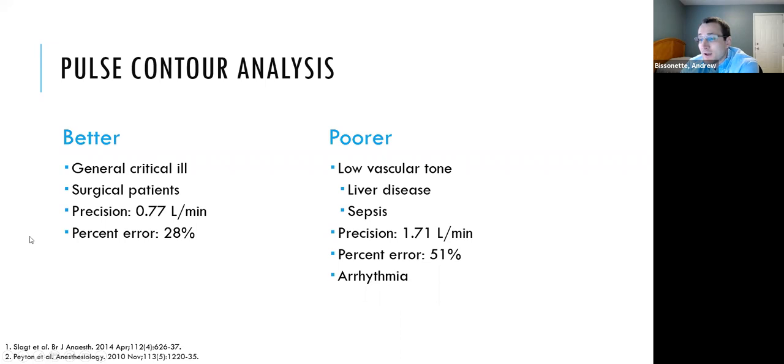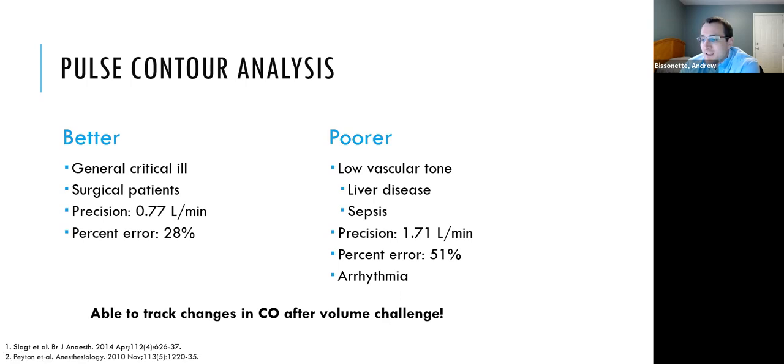There is a fourth generation software out already. Data still shows it's probably not ready for prime time where we work, but is potentially ready for people that are generally critically ill without poor vasomotor tone, or surgical patients. Again, this all relies on a good pulse wave analysis. So anything that makes the arterial line or these other pressure tonometers inaccurate will lead to inaccurate cardiac output. That's a lecture in its own right, as far as things that can make the arterial line less than accurate, but that's something to bear in mind when using pulse contour analysis. I would like to highlight that even though the absolute value of the cardiac output may not be particularly accurate, we are able to track changes very accurately in cardiac output, especially after volume challenges.